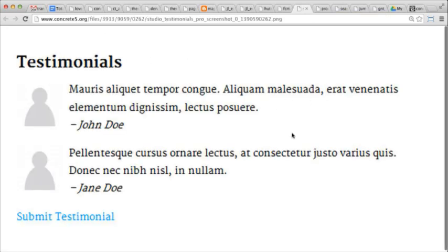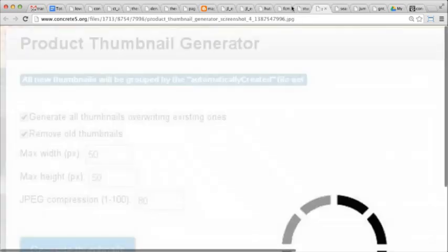Next up is Studio Testimonials Pro from C5 Studio, and this will allow people to submit testimonials as to your work, and then you can approve them, and they'll show up in this kind of format here that's nicely left open to adapt to your own CSS requirements. Nice little thing there.